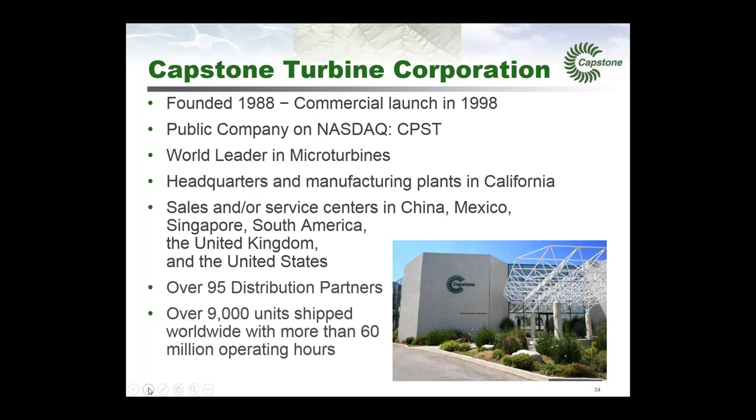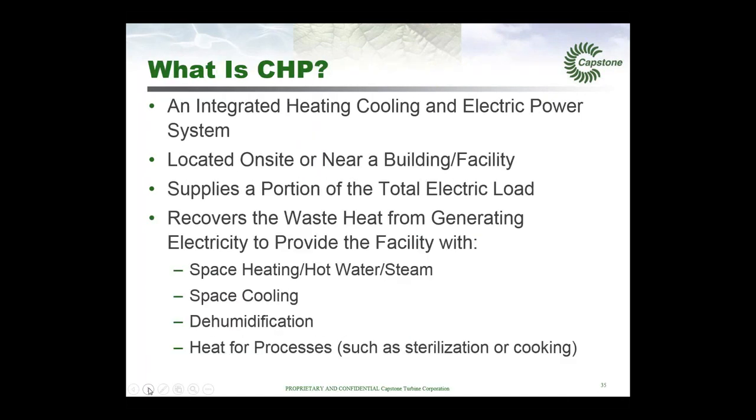We are headquartered in California, and we do all of our manufacturing in the Los Angeles area. And we cover the world through service and sales support through a network of about 95 distribution partners that have exclusive territories. To date, we've shipped about 9,000 units, and we have about 60 million operating hours, so it's a proven technology at this point. Next, please.